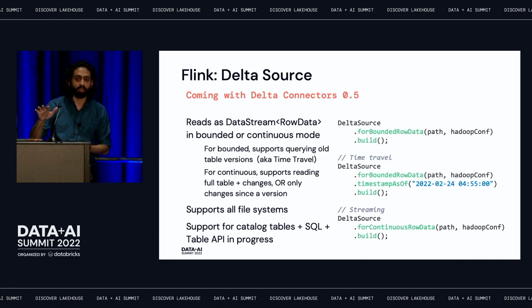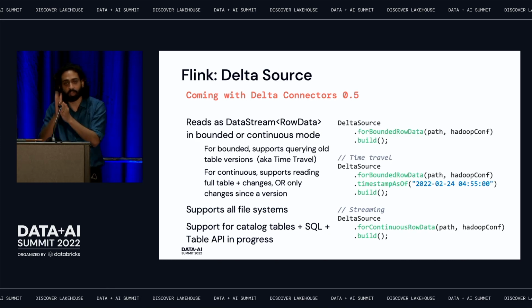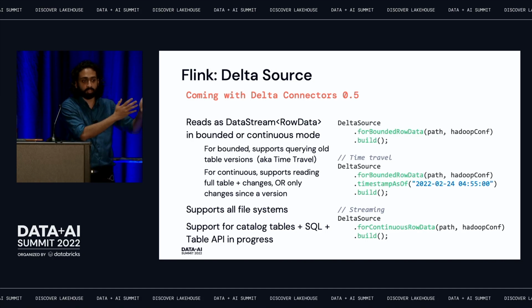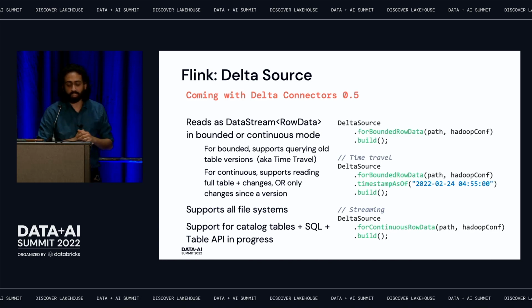It's cool that for both of these, we support both batch and streaming in the sink, and batch and streaming in the source. We support time travel queries, so in batch you can query older versions of the table by version number or timestamp. For streaming, you can choose to either read the entire table and changes, or just changes from a particular version, or just new changes. You have the entire flexibility, same as our Spark streaming support. So we have brought it up to the same level of support in both Flink and Spark. What is missing and in progress is Flink SQL and Table API support, and catalog support, but that will come in the next 3-4 months.